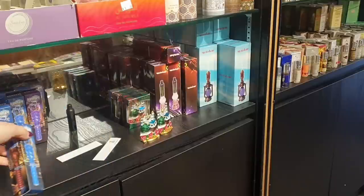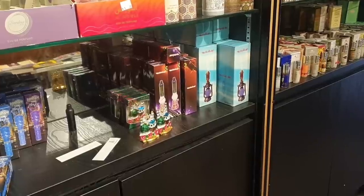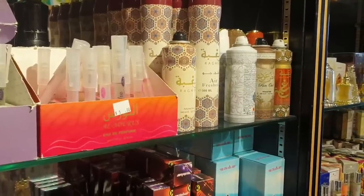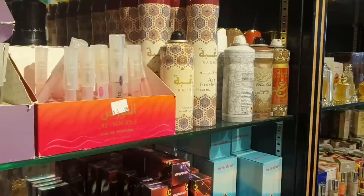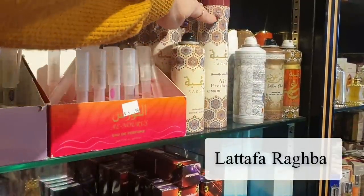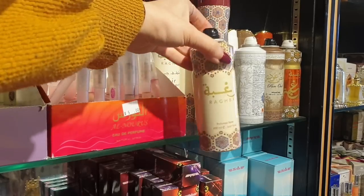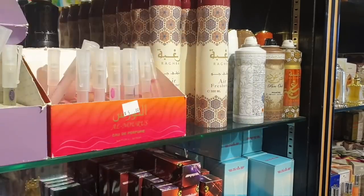And they do work. I've got one of these from Fragrance Dubois. They used to have them, and I do like using it in my car. Okay, I just spotted one of my favorite fragrances, Raghba by Latafa. This is the air freshener, and this one is just a perfume spray, like a body spray, I'm assuming. Oh my god, I'm gonna spray this.